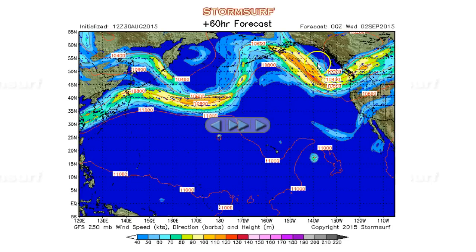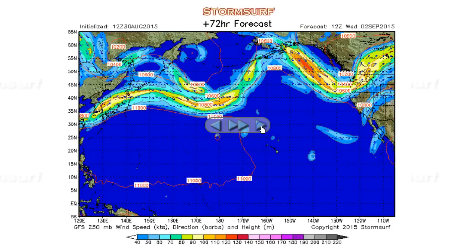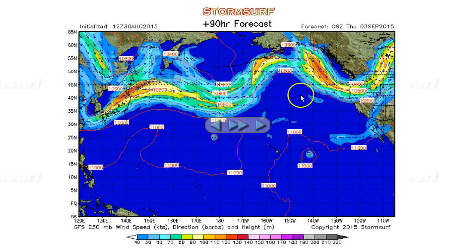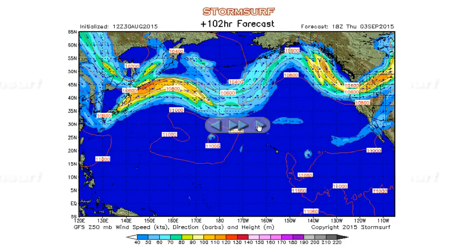Nice little trough here midweek, working its way down along Canada. That's the second one so far. And look at that, almost pushing into Oregon. Low pressure would be at the surface here. And then finally, by the 90-hour forecast, we're talking Wednesday night, pretty much the whole jet is south of the Aleutians now. That looks pretty good.